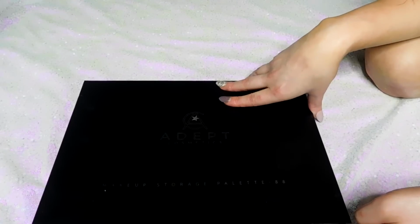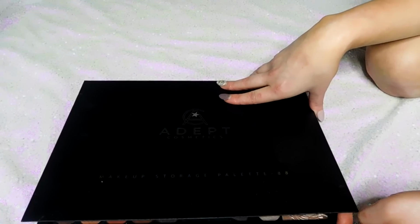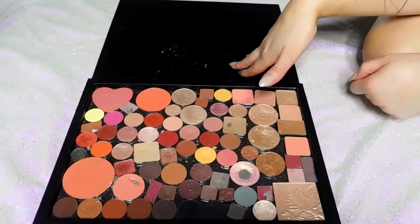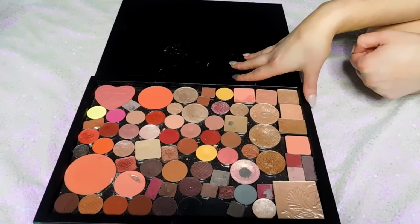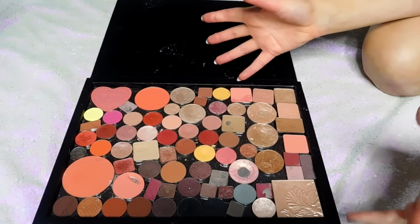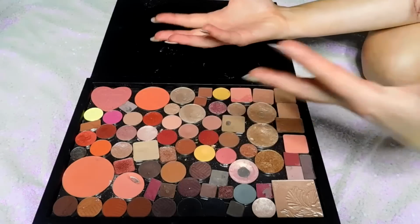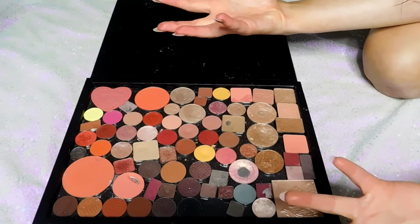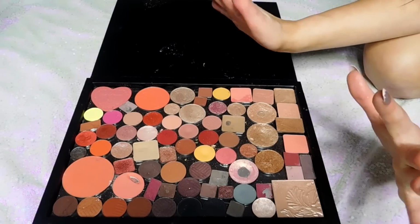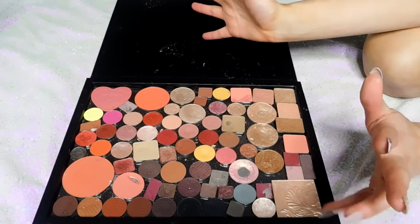I don't think I can even show you guys this, but I'm just gonna rip the band-aid off and do it. There she is. I know. This guy is a mess, but I'm just gonna kind of point to an area and explain a little bit. I'm not gonna go super in-depth, and I think I'll swatch like 5 eyeshadows out of here, but we have so much that I don't even know where to start.